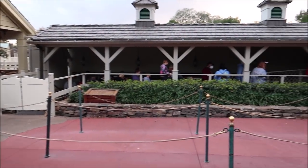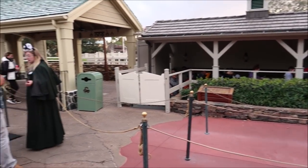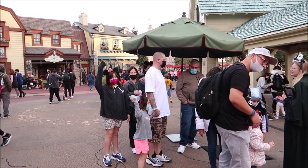Now it says it's back to 45 minutes. It says a 45 minute wait and there's no queue over here. So you just go down and come up right there. We started off back there.